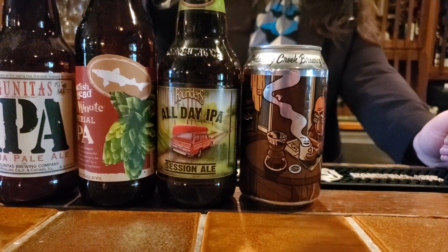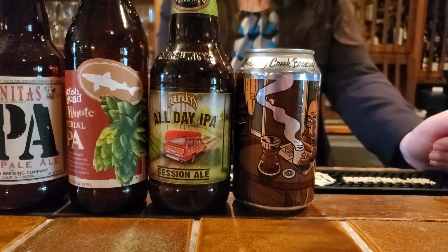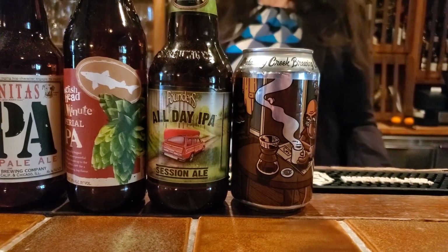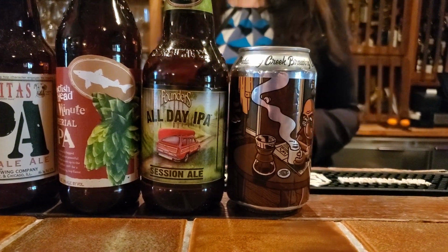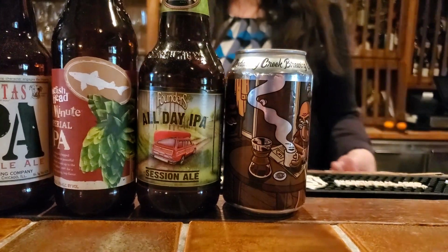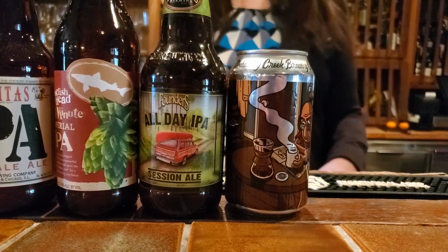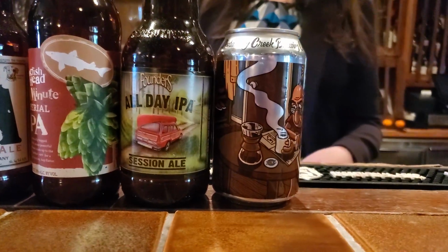So Founders, this is really the best known one on the market. It's a sessionable IPA. They call it All Day. You could drink it all day. So this one is lower alcohol content, about 4.5%. It's really easy, really crushable. People love that term to describe beer. You can really just crush it. So that's really what Founders is all about with the All Day IPA.